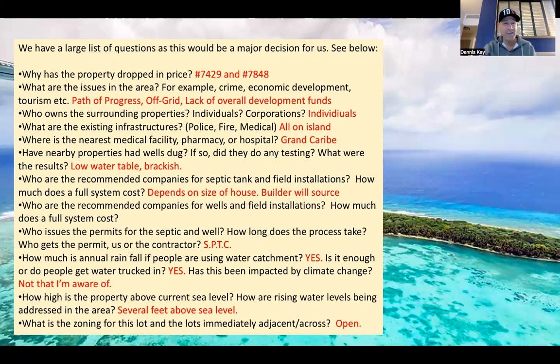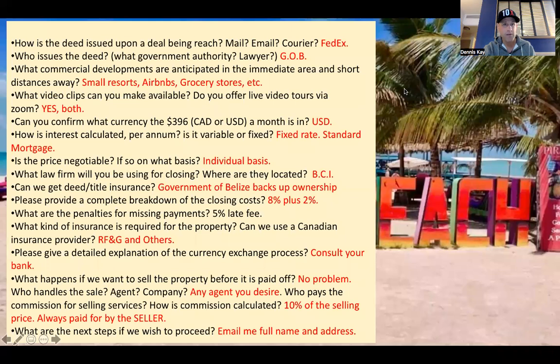Go to the second page of questions. All right. Let me see. Why isn't this moving here? There we go. How is the deed issued upon a deal being reached?